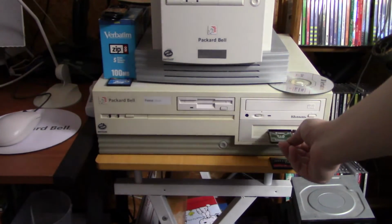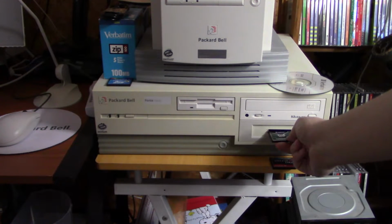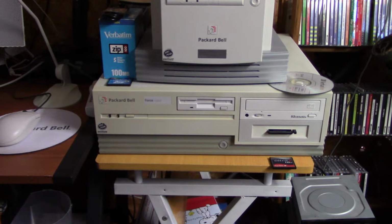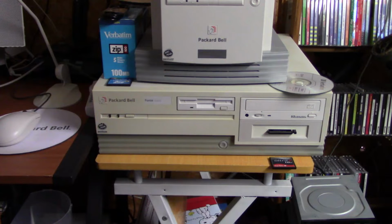The CF card I'm using in it right now is a 2 gig card, which is quite a nice upgrade from the original 540 meg hard drive. Now let's see if I can get it back in there. There we go. It's running Windows for Workgroups 3.11. This computer would probably run Windows 95 with no trouble at all, but this computer originally came with Windows 3.1, and I've got this Packard Bell up here running Windows 95, so really no point in this computer running 95 as well. And by the way, this is KVM'd together with this computer.